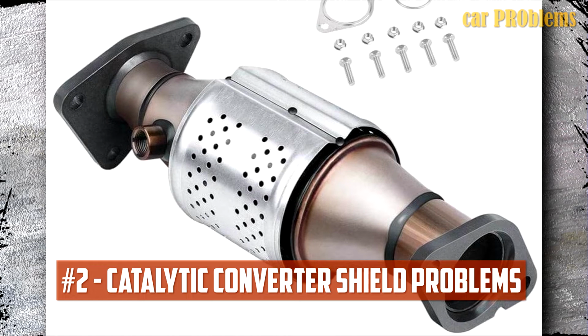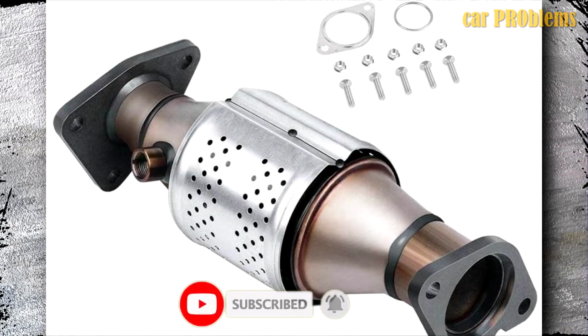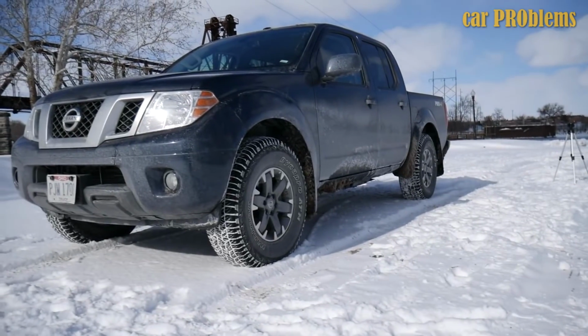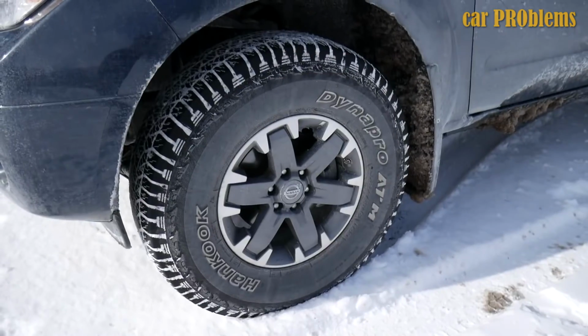Catalytic converter shield problems. Catalytic converter shield rattling is a common issue that many 2018 Nissan Frontier owners have been facing. The issue is most noticed while idling or when the engine gets hot after driving for a while. The problem was traced to faulty heat shield fasteners that come loose in time and expand when hot, causing the whole panel to rock back and forth.